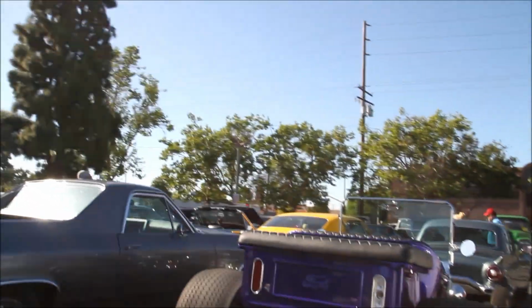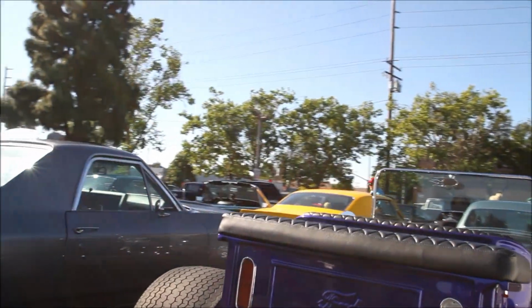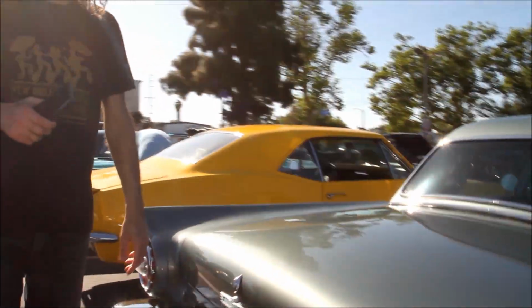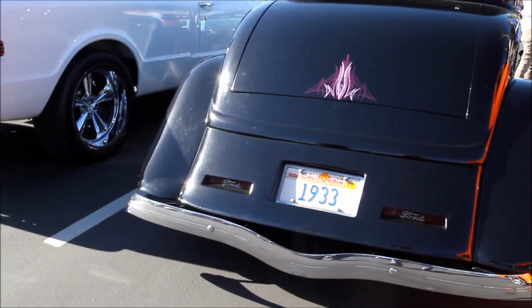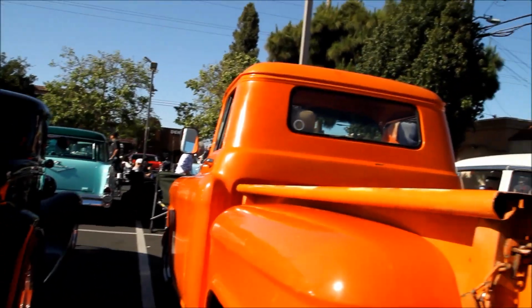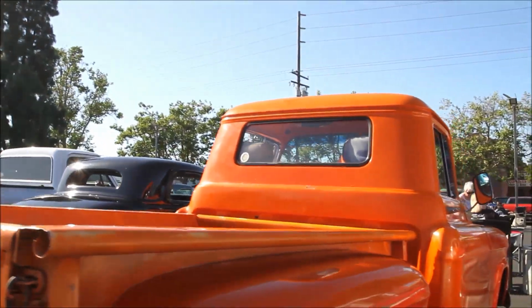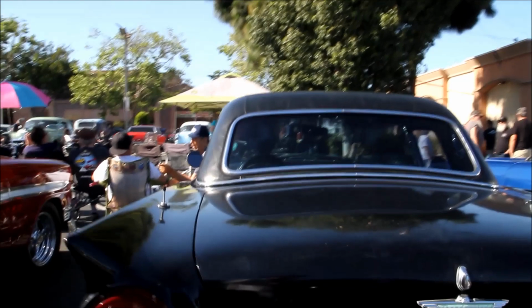You can also see this orange truck coming up. It should be a 1955 Chevrolet truck. There's the back end on that 33 Ford 40. Oh, here we go for the 1955 Chevrolet truck in orange. And next to that's the 1956 Chevrolet Bel Air again. And the 57 Thunderbird. And the 57 Bel Air.